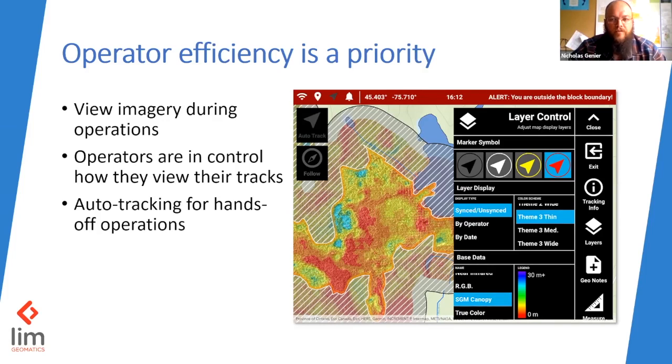Operators are in control in how they view their tracks, so just their color displays and stuff like that. Once it's synced, the different machines are different colors so they can see where they've been. And if there's more than one machine in a block, once they've all synced, they're seeing each other's tracks so they can see who's done what pieces.